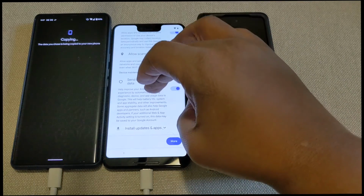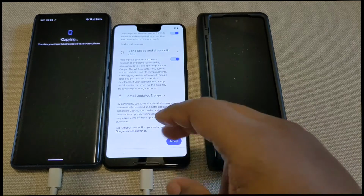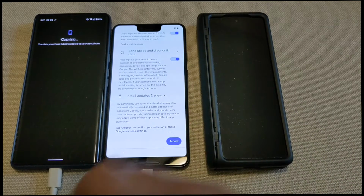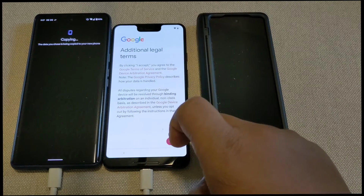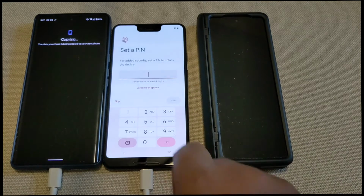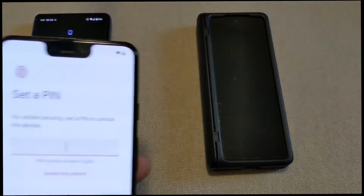Go through one last thing. Basically, these are all just letting you know all the legal fine print stuff that they want you to agree to. And now, once you get to this part, you would set up your PIN and your fingerprint.